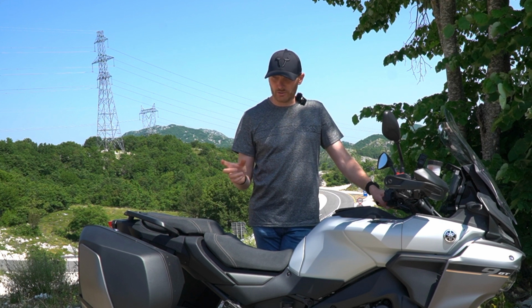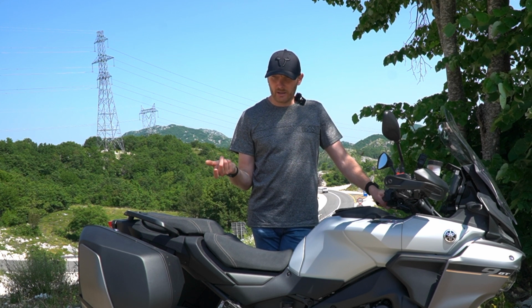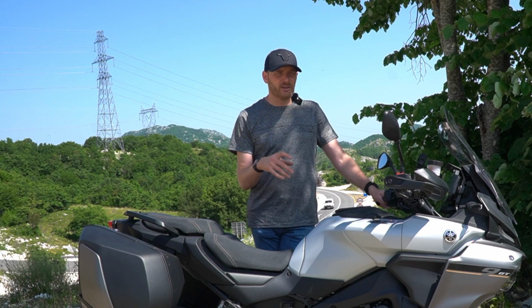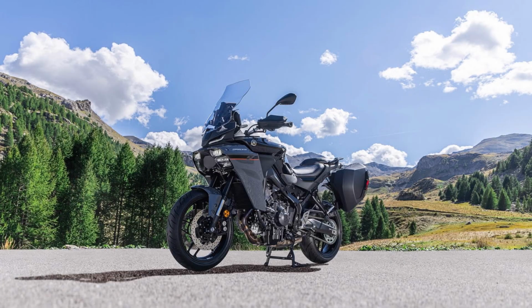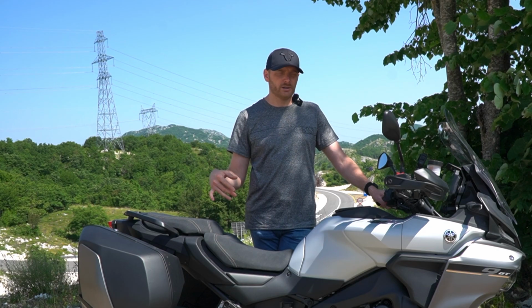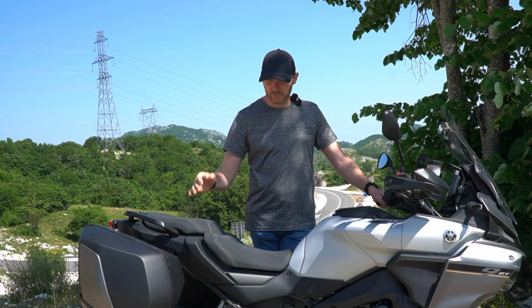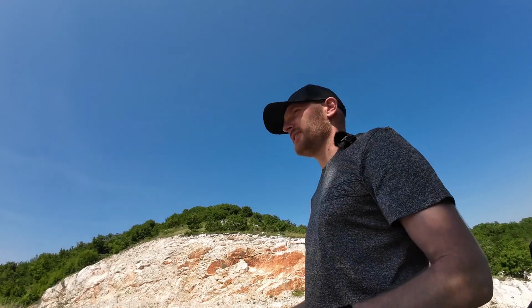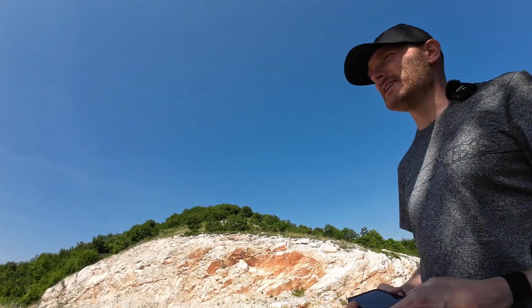But what's interesting for 2025, they supply the base version to the United States instead of GT Plus, but as a package they install some of the features from higher trims. For instance, they put panniers as standard. They're saying that's what most people need.